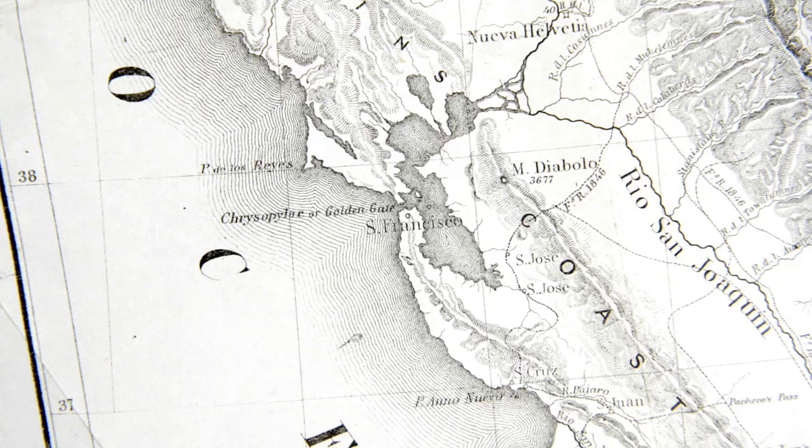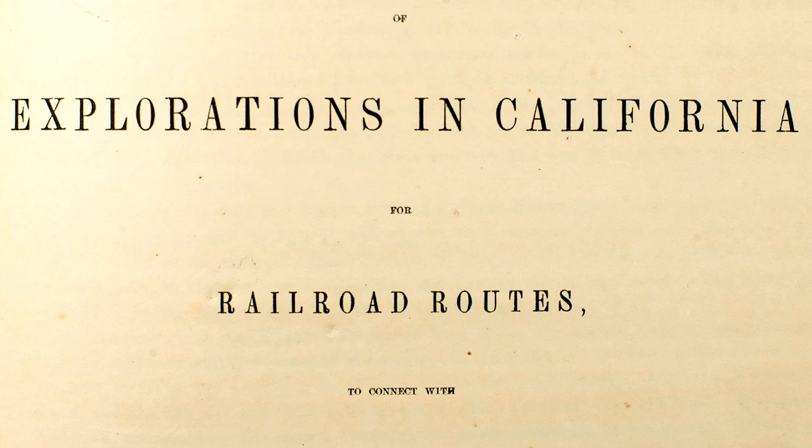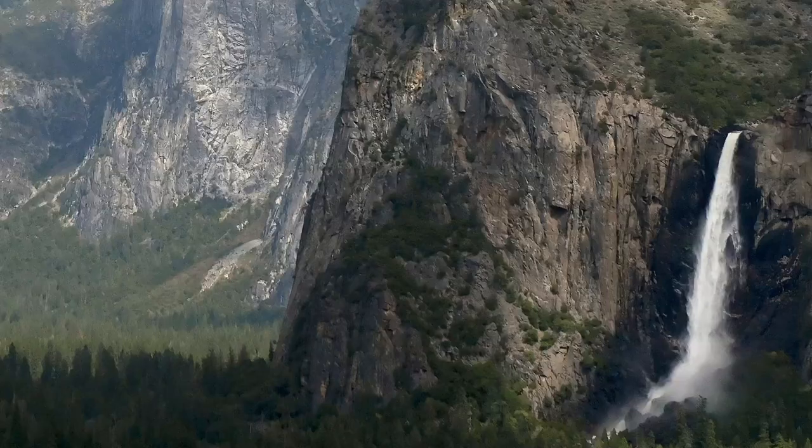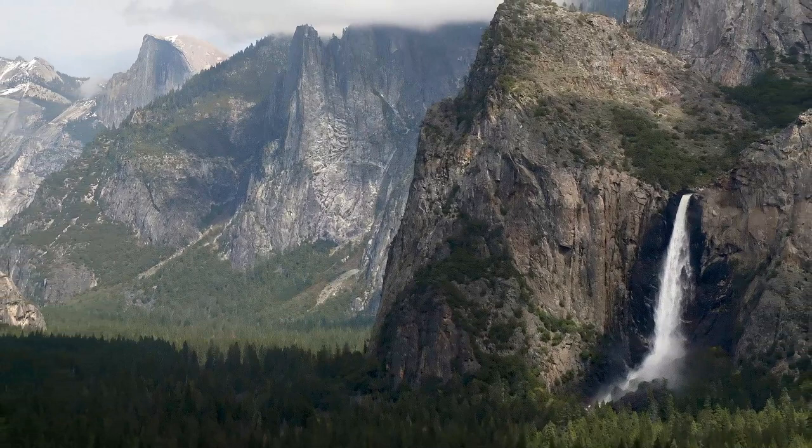In 1853, Secretary of War Jefferson Davis dispatched a military expedition to survey the newly acquired California territory. The expedition's leader, Lieutenant R.S. Williamson, engaged the services of a New York geologist, William Blake, who was taken by the majestic appearance of the mountains and wrote in their final report to Congress.